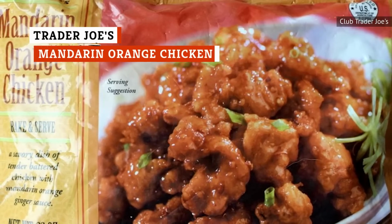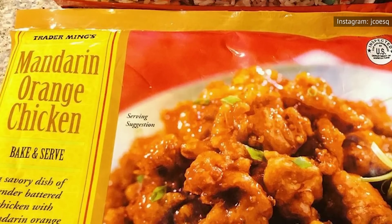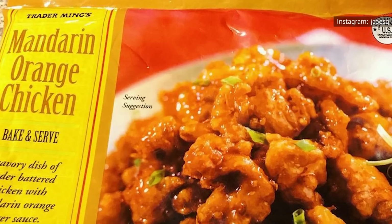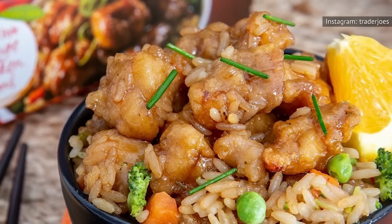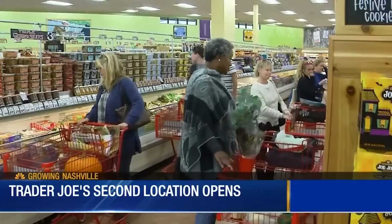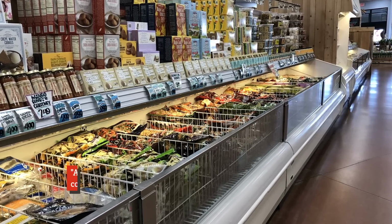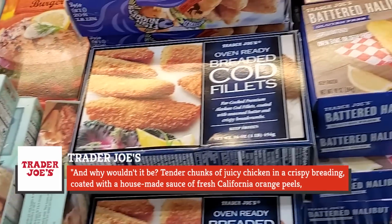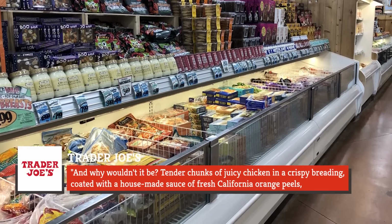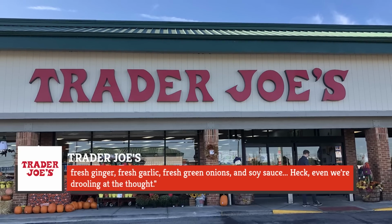Like most Trader Joe's creations, the Mandarin orange chicken tastes like it was made by a person who really cared. The flavor is perfectly balanced, sweet, salty, and ultimately maybe the most savory item you can pluck out of the low-lying freezers at the famous grocer. But don't just take our word for it. According to Trader Joe's, the Mandarin orange chicken is consistently voted by consumers as the number one overall favorite product. The brand wrote in a blog post promoting the fan fave, and why wouldn't it be? Tender chunks of juicy chicken in a crispy breading, coated with a house-made sauce of fresh California orange peels, fresh ginger, fresh garlic, fresh green onions, and soy sauce. Heck, even we're drooling at the thought.